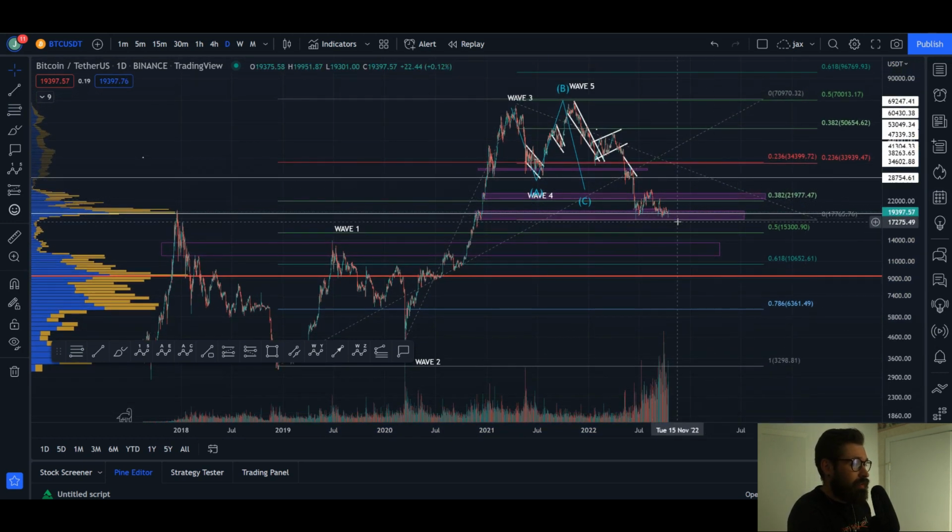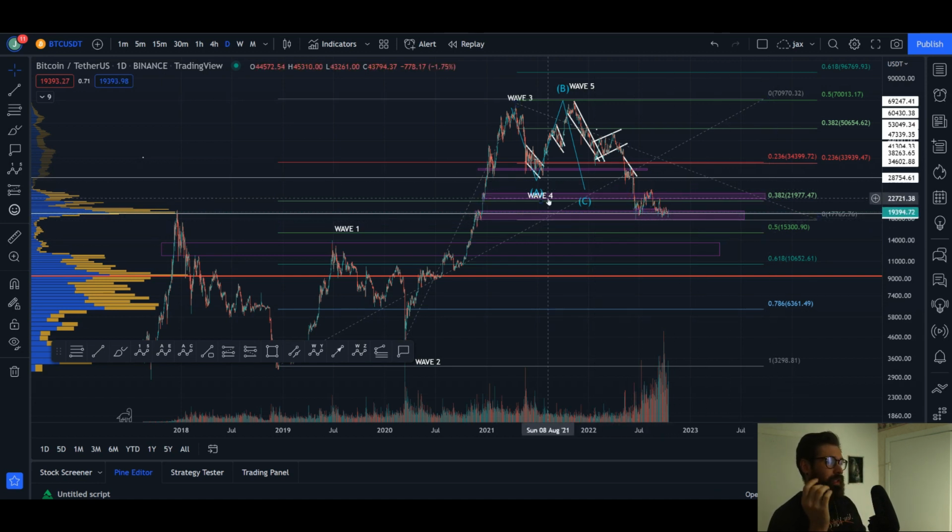We have not made it down to the 0.5, which is at 15.3k, and the 0.618 is at about 10.6, and a normal retracement zone is in between the 0.5 and the 0.786. So I don't think we're going to come down to 6k, but we haven't come down to 15.3 or 10.6. So unless it's a shallow wave 2, which is of course possible, the minimum target is the 0.382.